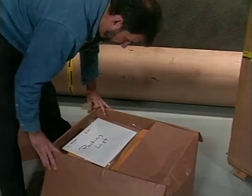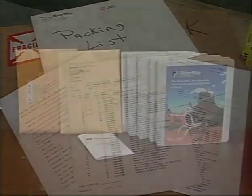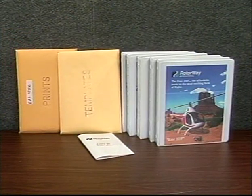Locate the box that contains your documentation. It will be clearly marked. Inside the box will be your packing slip, the warehouse picking list, the construction see-do manuals, the construction prints, the templates, the operations manuals, and the Exec 162F parts list.